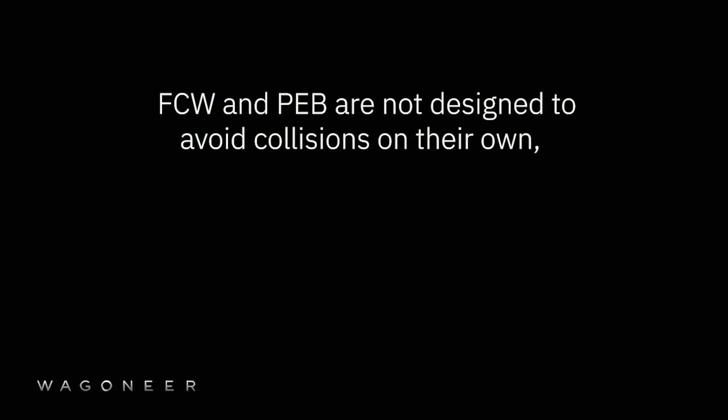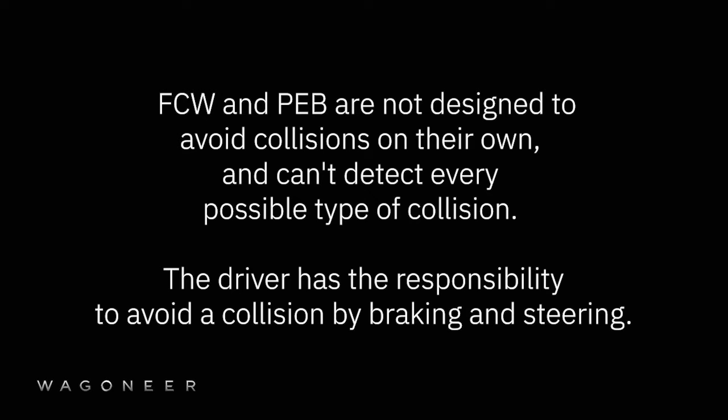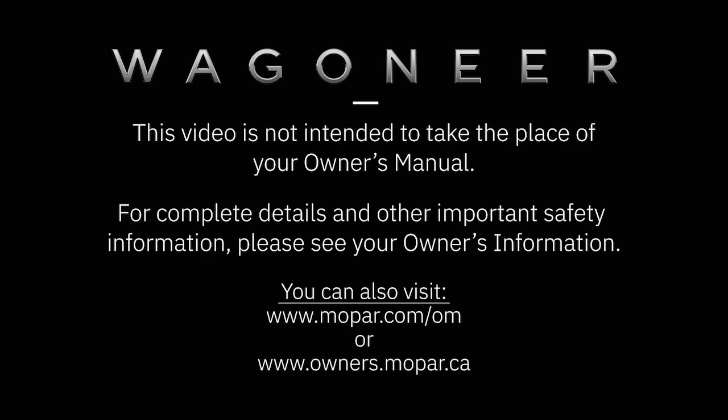Remember, these systems are not designed to avoid collisions on their own and can't detect every possible type of collision. The driver has the responsibility to avoid a collision by braking and steering. This video is not intended to take the place of your owner's manual. For complete details and other important safety information, please see your owner's information.